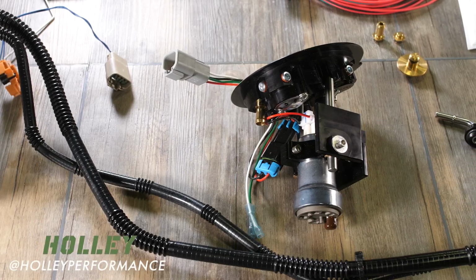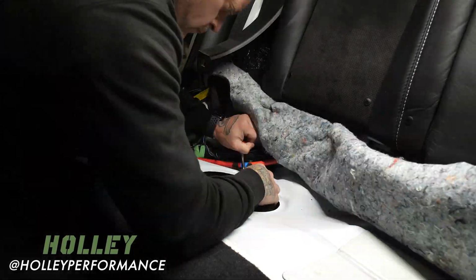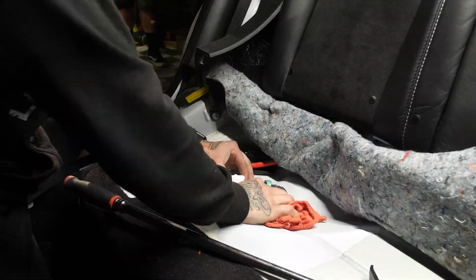We're gonna tackle the fuel system that Holly sent us. It's a brand new fuel system, a twin pump setup, something I haven't seen before. They actually got a pump on each side of the tank. So once we get into that, we'll see how that goes.